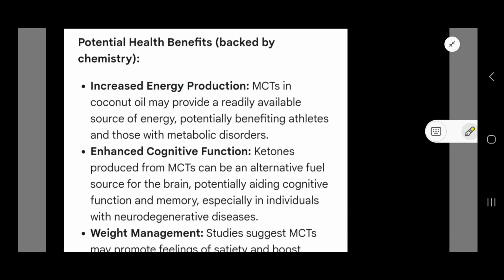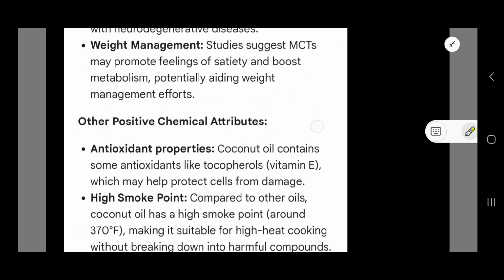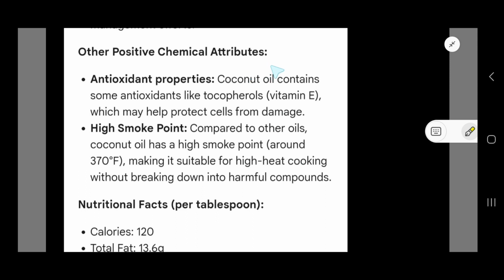Okay, potential benefits of coconut oil backed by chemistry. Increased energy production. MCTs in coconut oil may provide a readily available source of energy, potentially benefiting athletes and those with metabolic disorders. Enhanced cognitive function. Ketones produced from MCTs can be an alternative fuel source for the brain, potentially aiding cognitive function and memory, especially in individuals with neurodegenerative diseases. Weight management. Studies suggest MCTs may promote feelings of satiety and boost metabolism, potentially aiding weight management efforts. Other positive chemical contributions, antioxidant properties. Coconut oil contains some antioxidants like tocopherols, which may help protect cells from damage.